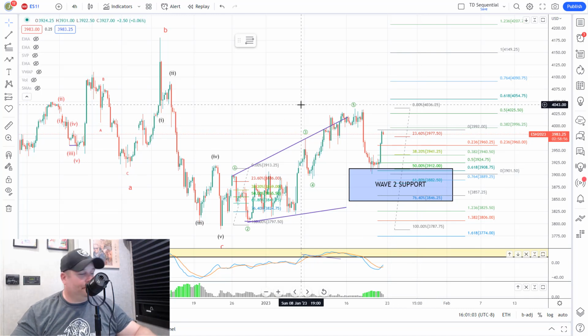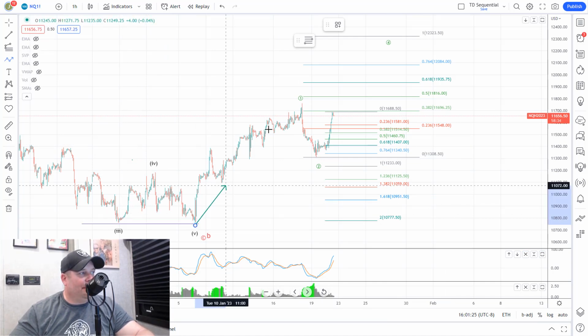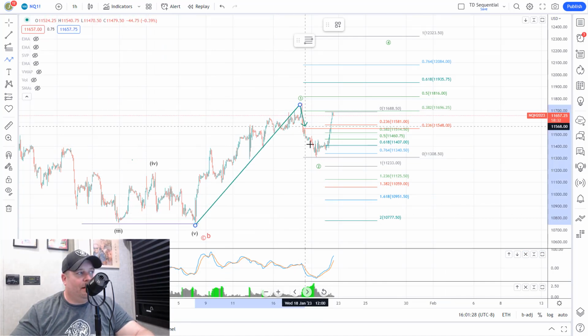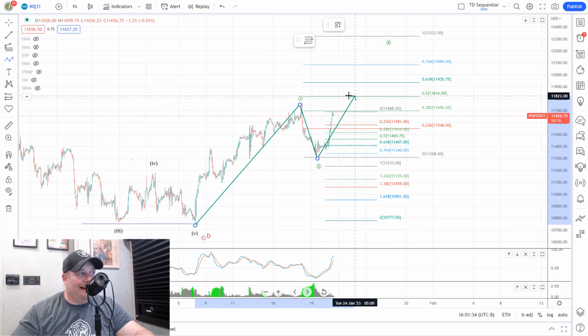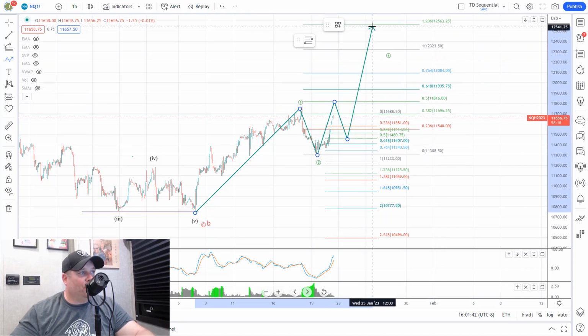Over on the NASDAQ, we have very similar counts. We made our low back here, and now we're looking at wave 1 up, wave 2 down, and then the start of wave 3 higher, where this would be 1 of 3 targeting the 11,816 area. Then you'd look for 2 of 3 in a pullback to hold support, and then 3 of 3 breaking out up over the 12,000 area to about the 12,550 area for that move higher in wave 3 of 3.